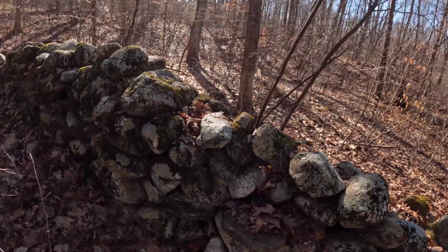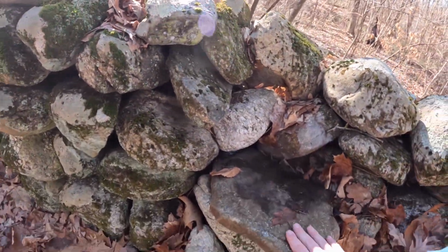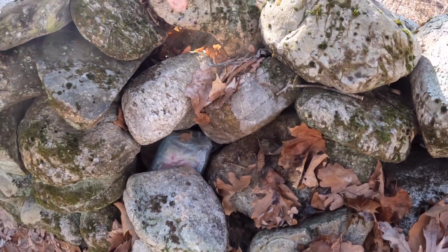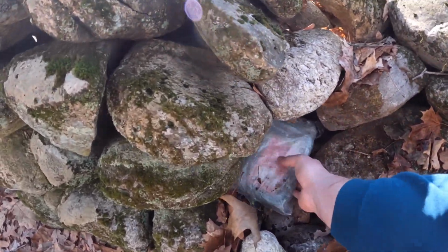Well, we've been looking a little bit and we finally found it here in the stone wall, like it says. It's under a flat rock, but the flat rock is pretty flat. It's not at a 45-degree angle. There it is. Hidden underneath here.